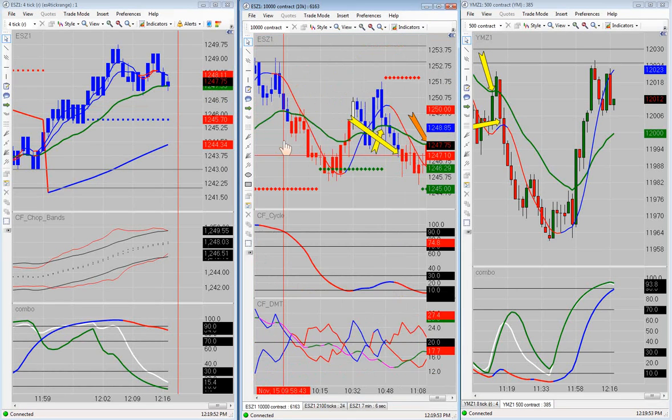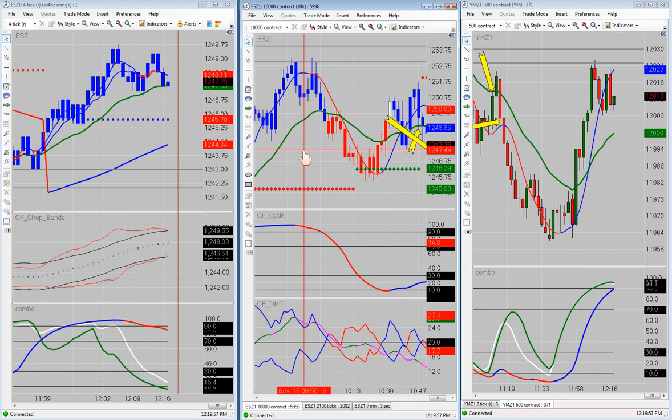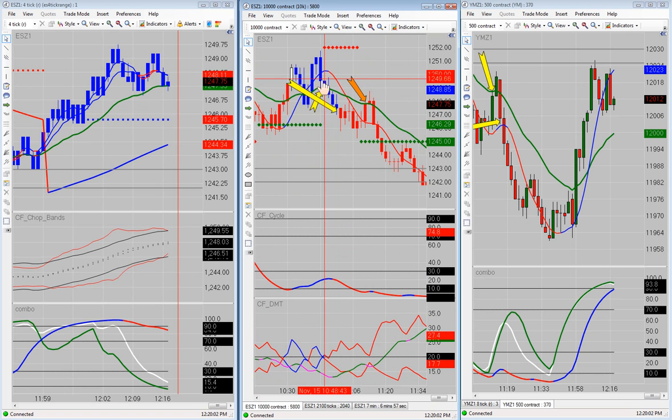Now I'm going to jump over here. This is the 10,000 contract chart. Let's see. Our first trade was right here on this pullback. We had a bullish cross right here, and this was a pullback down to the BBC right here. Cycle was in favor of it. Everything was in favor of it. We took the long trade, and we lost 2 points on that one.